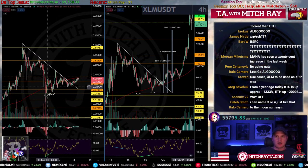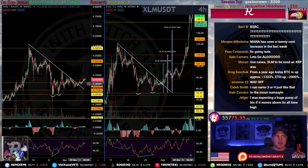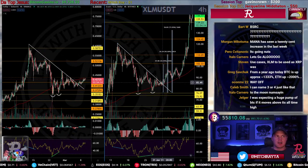So the footing's a little weird, but you get it. You get what I'm saying. Supply line broken, and you're just at the beginning of the breakout.